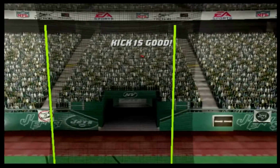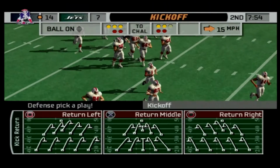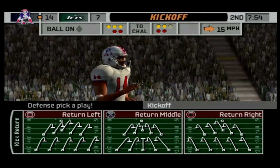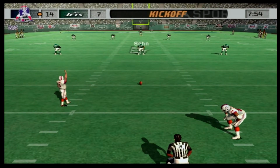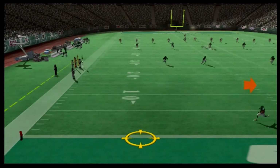The point after is good. New England jumps ahead by a touchdown. Franklin in to kick this one off. And he got all of that one. A great kick.